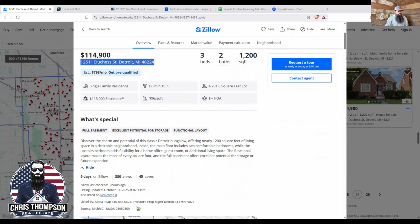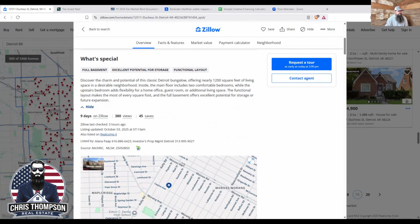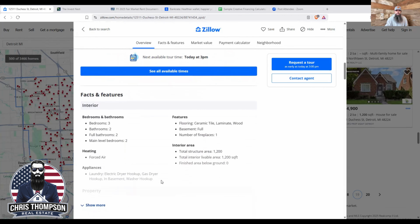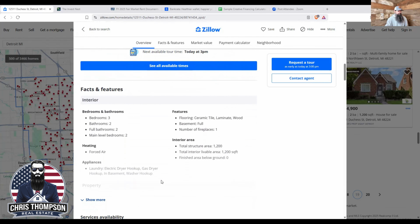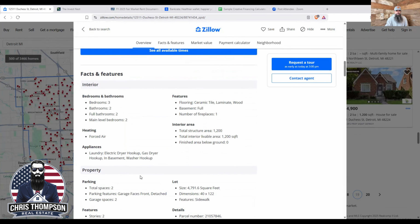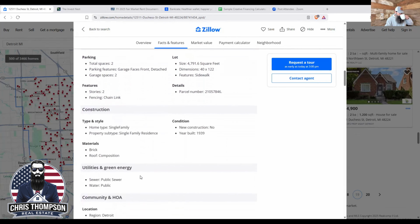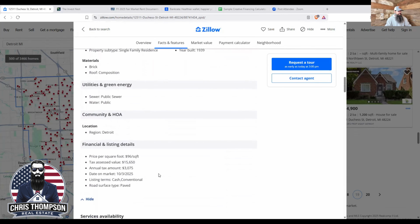No return. Main floor has 2 comfortable bedrooms. Upstairs, bedroom adds flex, guest room, additional. It's not telling us anything about the heat system. But one thing I do know from being an agent, that if there's no heat system, you can't get a loan on it. And not that it has to have heat, but there clearly was a heat system there at some point.